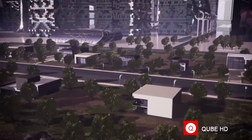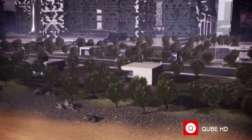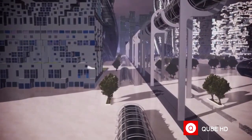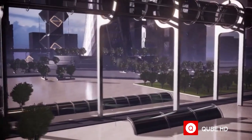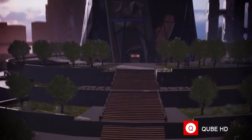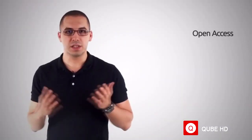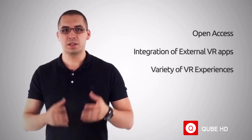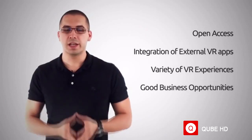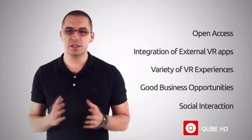Scienverse is a virtual reality world that has a beautiful architecture and landscapes, where you can log in directly in VR and have access to different kinds of services and applications like games, entertainment, shops, etc. The idea of the Scienverse platform is to make virtual reality experiences part of everyday life by making them easily accessible for everybody. That is why there is a need for a platform that gives open access, allows integration of external VR apps, provides a huge variety of VR experiences, provides good business opportunities, and is a place for social interaction in a 3D virtual world.